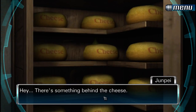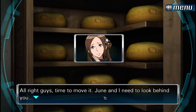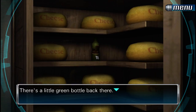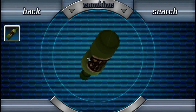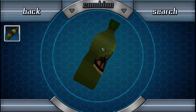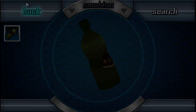Hey, there's something behind the cheese. Oh, you're right. Why don't we move some of the cheese? Alright, you guys, time to move. June, I need to look behind you. What is this? There's a green bottle here. A bottle of oil. In all of its low-res glory. Holy crap, this is some quality texturing going on here. Oh look, cooking oil. You could probably use this to make something slippery.